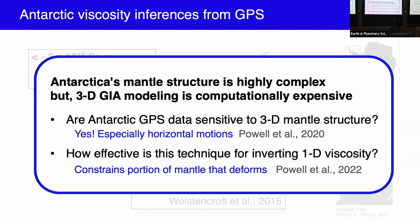It constrains the portion of the mantle that deforms, right? Previously we were thinking about these inferences as giving an estimate of the bulk average structure right underneath the station, and that's really not the case. If you have a 3D structure model and there's a pocket of lower mantle viscosity, and that's the portion of the mantle that deforms, that's what the GPS is going to tell you about. So in the case that you have 3D structure, you're not getting an average view of what the mantle is. You're getting a view of the portion that deforms. That was kind of a paradigm shift in how we think about using these inferences.